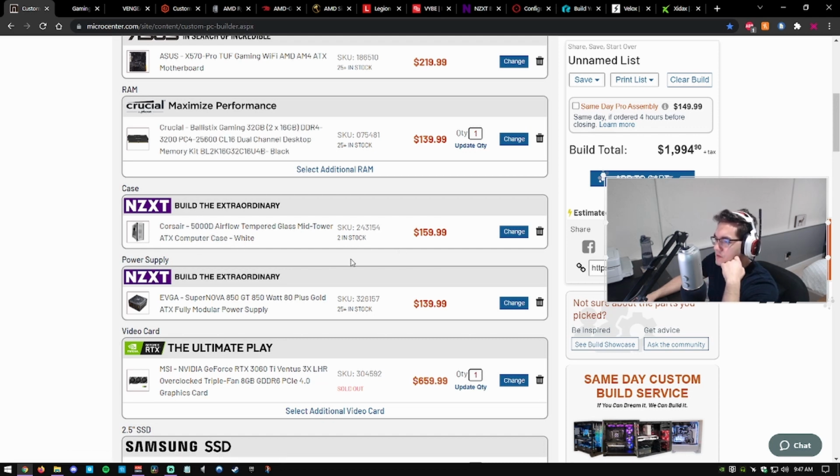The 5000D I think is my favorite case out of any case right now. It is a little bit expensive, obviously, and on a lot of these websites you aren't able to customize the case too much, because a lot of them have their own branding. But the 5000D, as many of you know, is great for airflow. Some of you may not know this kind of stuff, because you've seen other videos and never built a PC or really looked into PC building too much. But if you look up the 5000D, a lot of people have really good things to say about it. You see a lot of people building in it recently.